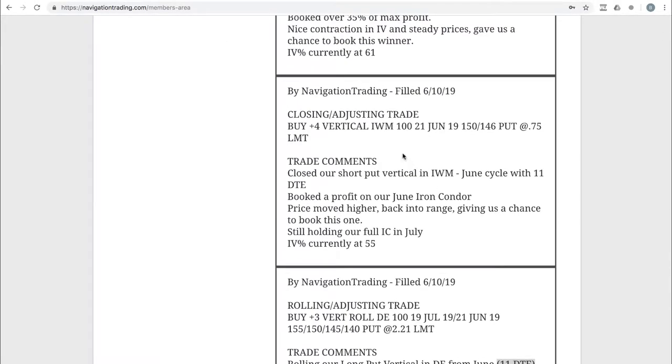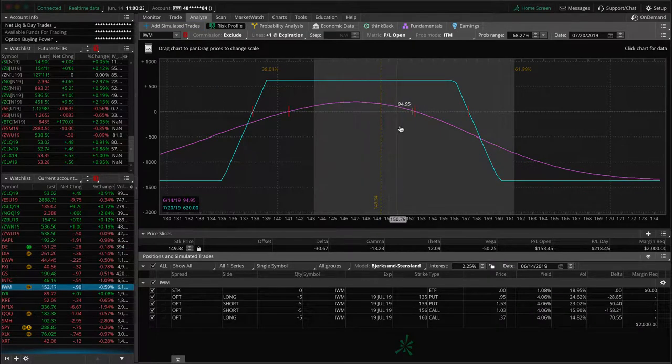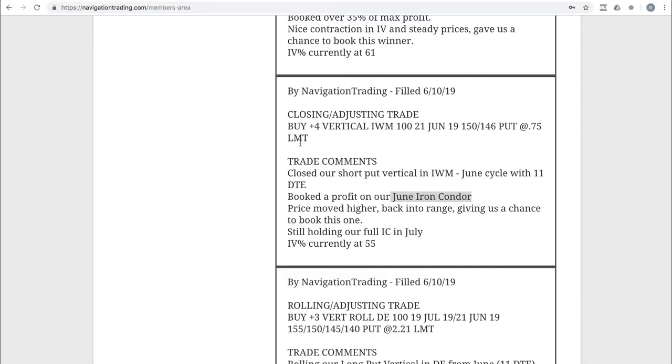Next trade, closing adjusting trade in IWM. So we closed out our short put vertical in IWM, which had 11 days to expiration, and booked a profit on that June piece of our iron condor. We're still holding our other full iron condor in IWM. And so you can see prices hanging out right here, so we could use a little bit of downside and just some more time to pass in IWM.